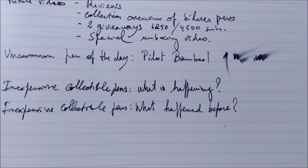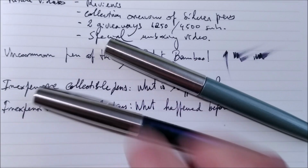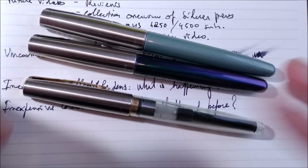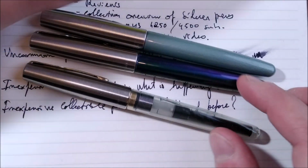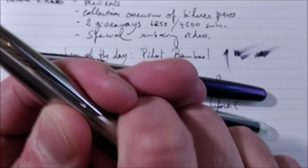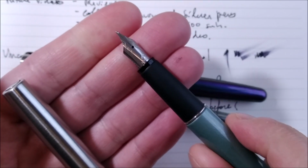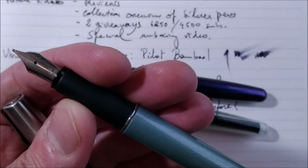And now, just to end this, I have another model, and this one is quite sad for me because I really like this model. As far as I know, only 22, 23 different variations were made. And this is the Parker Frontier. It is a very simple pen. I would describe it as a Parker 51 inspired pen, but with an exposed nib. It is the very cheap version of the Parker Sonnet.